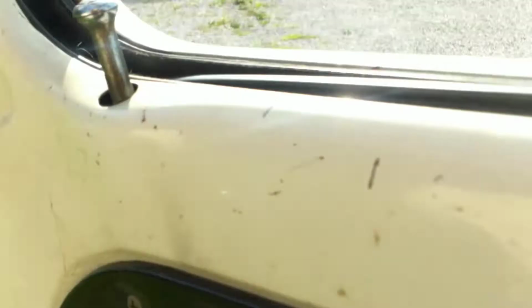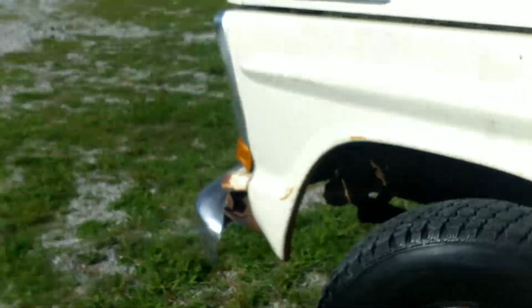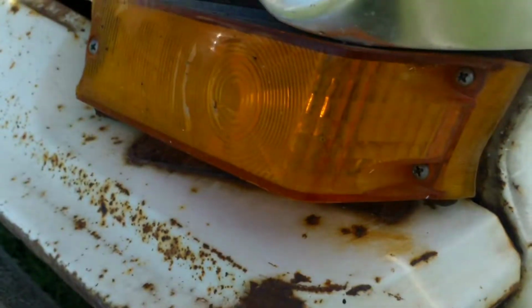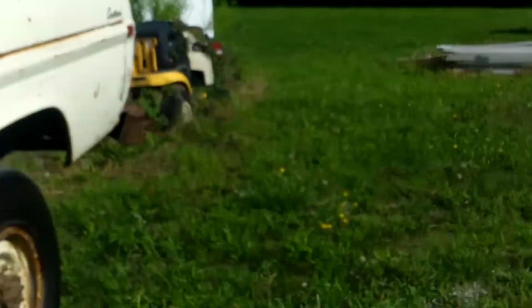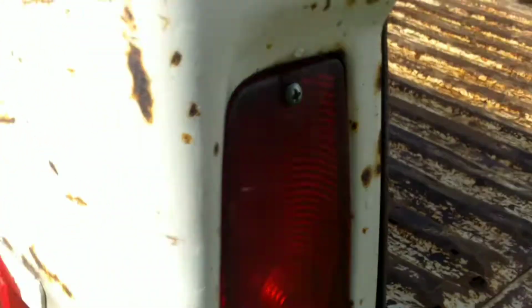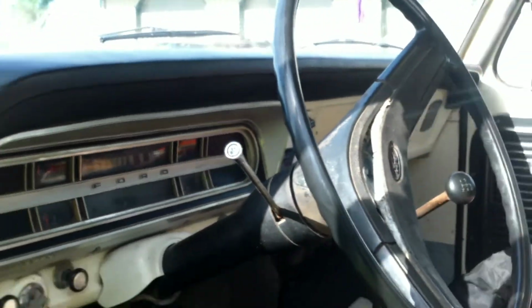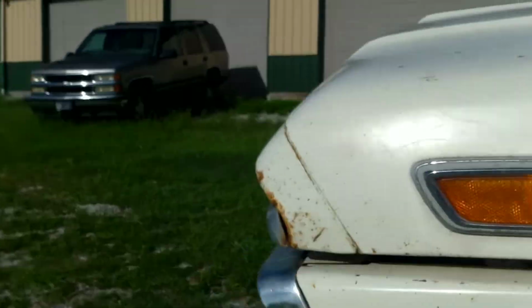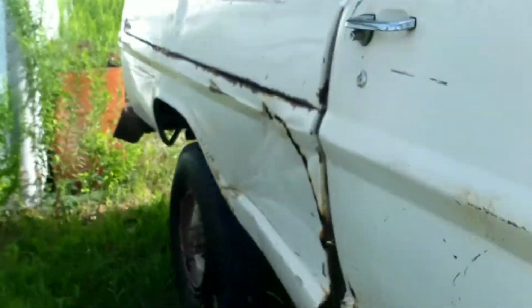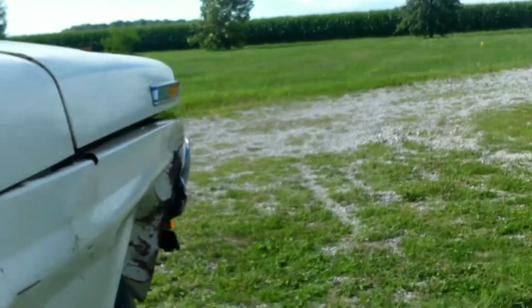Something I didn't do last night, I should probably do. Let's check my turn signals. Yep, that one's flashing. That one's going. They don't show up on the camera very well. I don't know why. I saw this light bulb working. I know that one worked. Yeah, that one's real bright for some reason. Well, with our backhoe lens on it. Yep. All right.